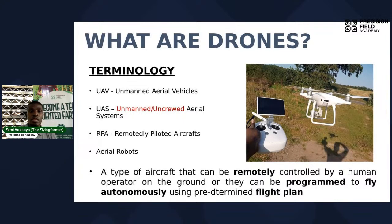Clearly defining some terms and getting some background understanding. So, what are drones? You would be hearing different terms for drones: UAV, UAS, RPA, and all that. Drones can also be referred to as UAV, which means unmanned aerial vehicles. They can also be called unmanned or uncrewed aerial systems.